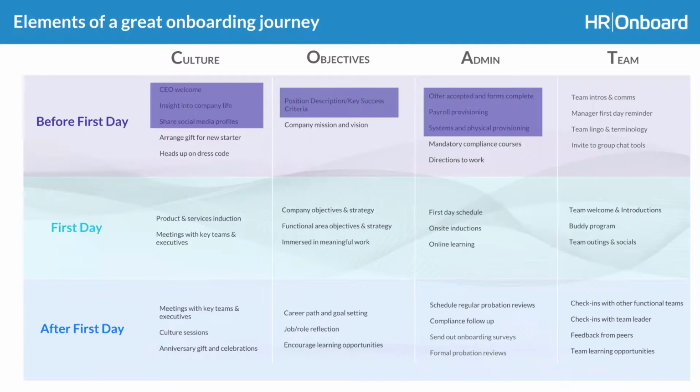So there's a lot of elements there you can see that is still required to create a great onboarding journey right through to end of probation or end of first year. It involves a lot of people, content and tasks, and bringing this into a cohesive program is really hard, and there's a lot of issues with creating a great induction program. So let's take a look at a few of those.